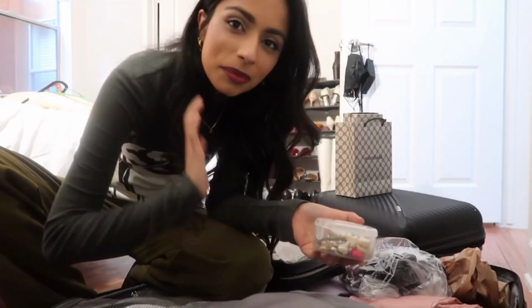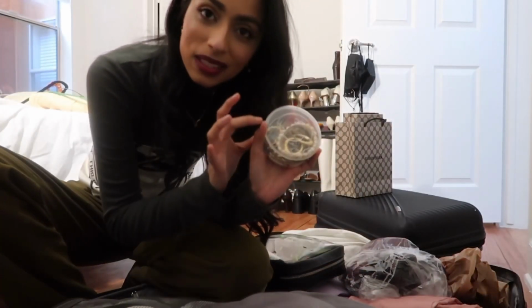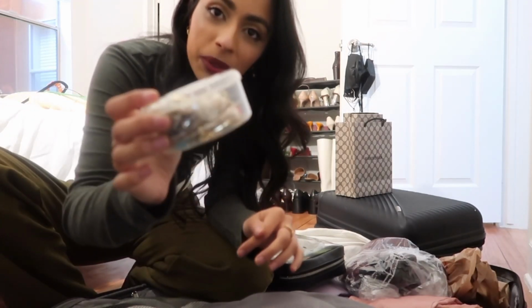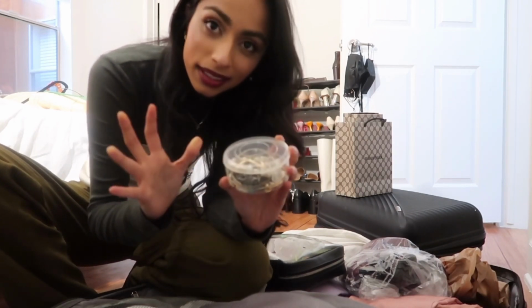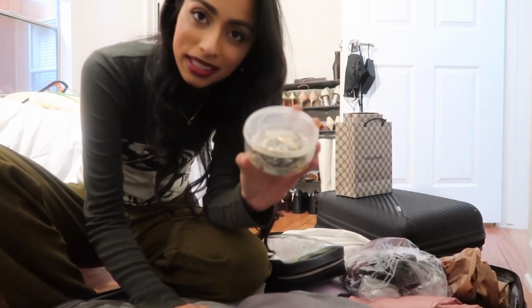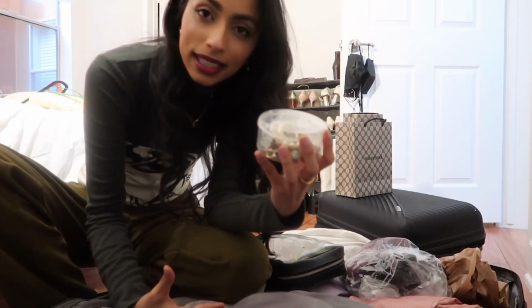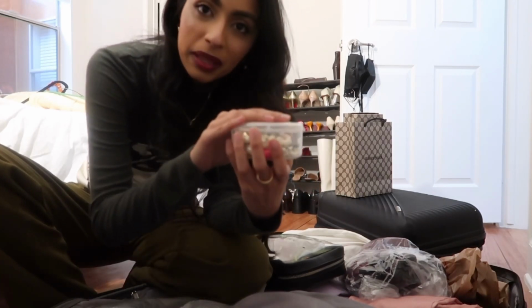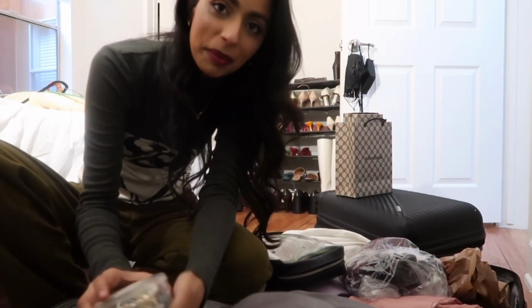Okay, so now this is something that I'm not necessarily proud of in terms of organization, but it works really well for me. I have this little mini box which I put my accessories for the trip in. It works because, number one, I limit myself to only what fits in here, which is good. I take a lot of dainty things, pearly things, hoops, dainty necklaces that I can layer, and it's really helpful just to keep in the box. I know all my accessories are in here, small box. This goes in my bag.